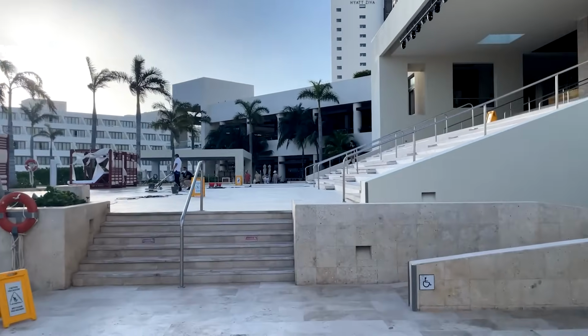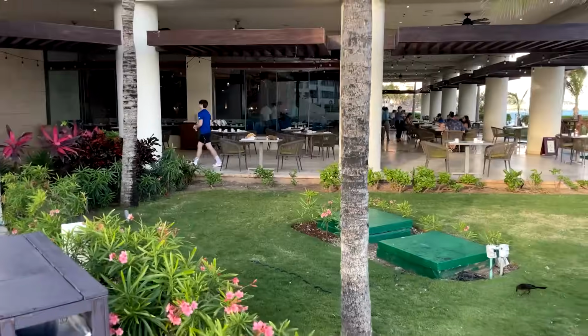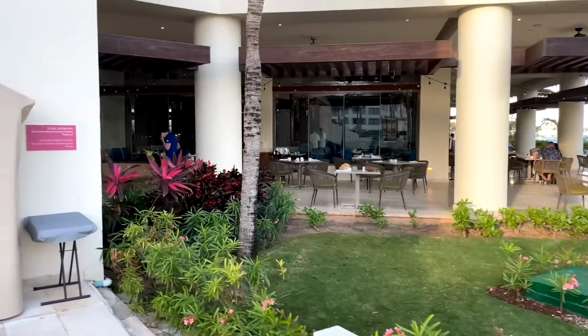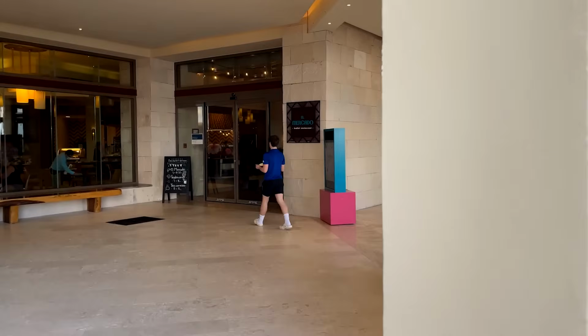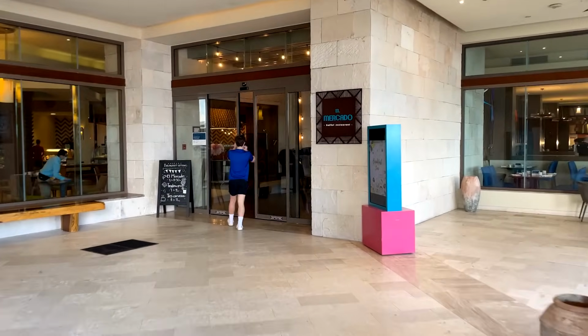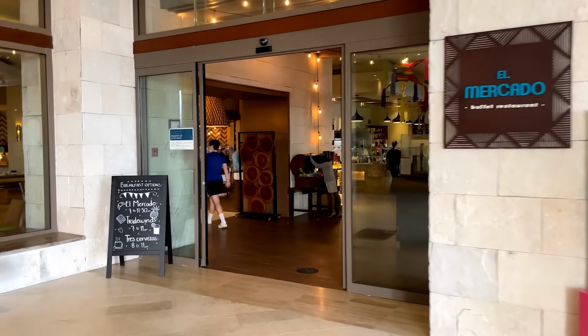So these steps here, that's where all of the main shows each night happen. So during our stay, we had a neon night, we had a Disney show. I'm sure the Disney lawyers were really happy about that, using their IP. So there's a lot of great entertainment that was geared more towards families, so keep that in mind if you're here. And this is El Mercado.